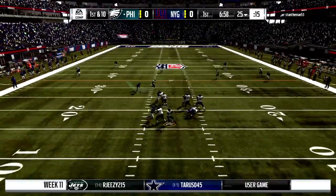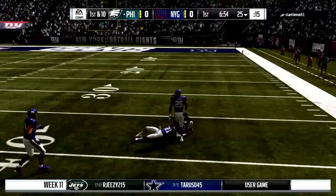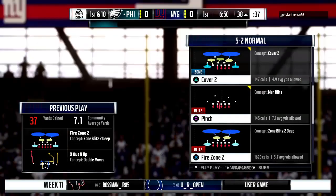First and 10. Here's Wentz. Oh, he's going to air it out right away. And got his man, complete. And give him a gain of 37.